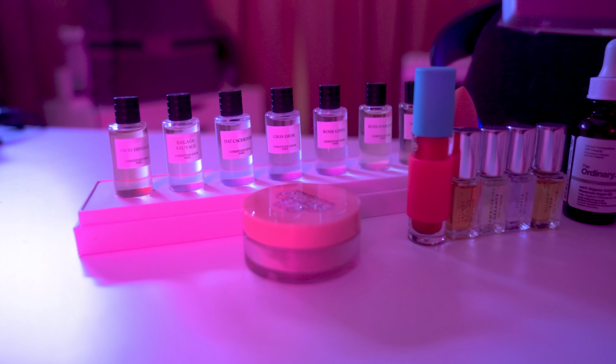I should spend more time here. I spend way too much time on the bed and not enough time here. I keep all my makeup here, so check out how much makeup I have just collected over the years.